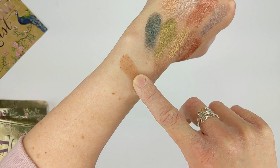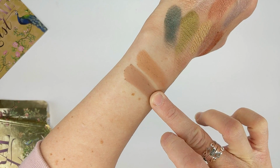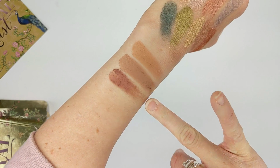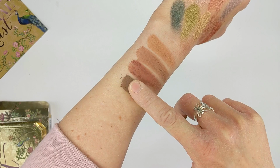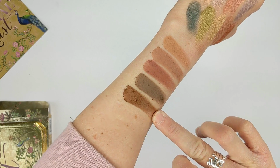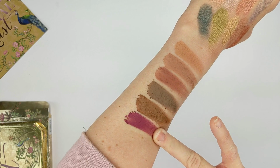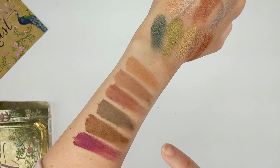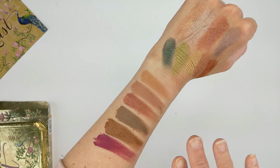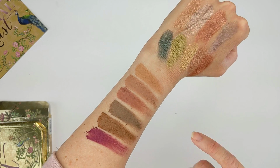All right, so let's do some matte shades over here. These also are just so, like, look at how smooth and how pigmented these are. They're incredible. We'll just do a couple more. There's definitely a little bit of fallout because these are so soft, but I mean, they're just so pigmented and so rich. So even though some people might think this palette is a little boring, these are shades that I can see myself using every single day. And you get so many of them as well.